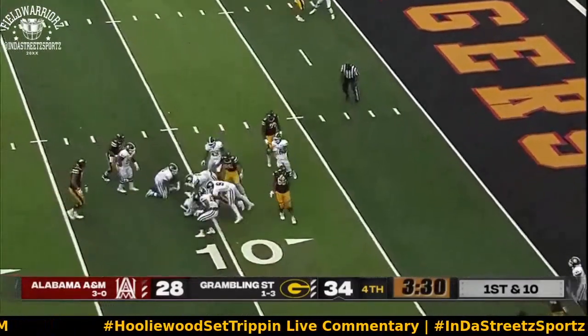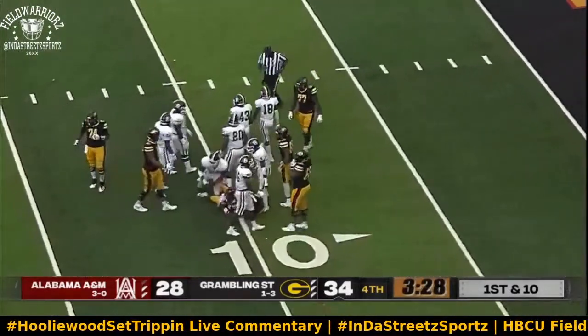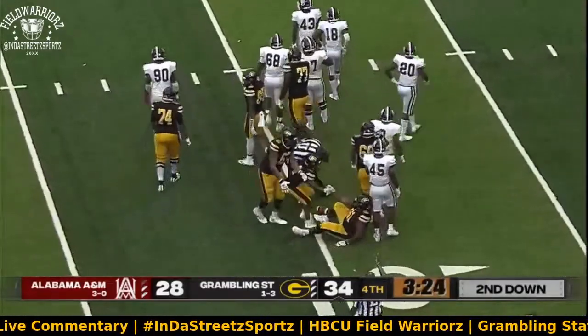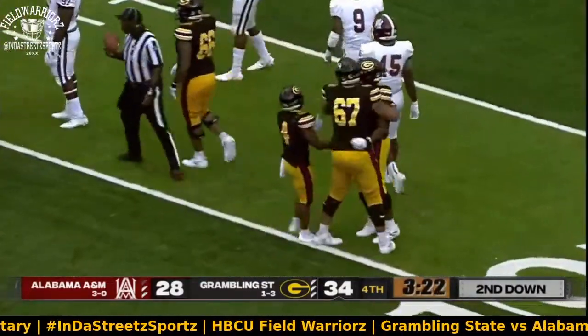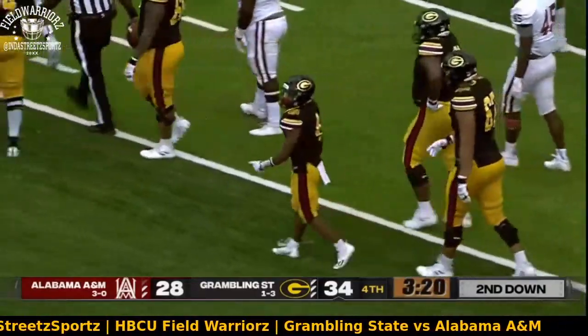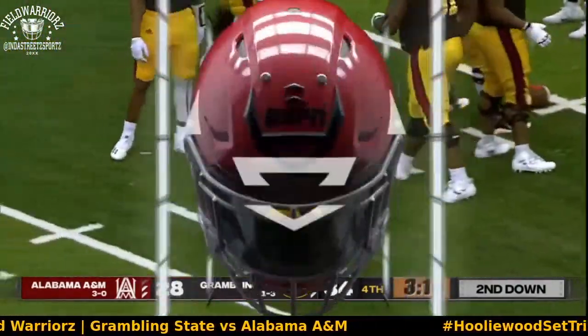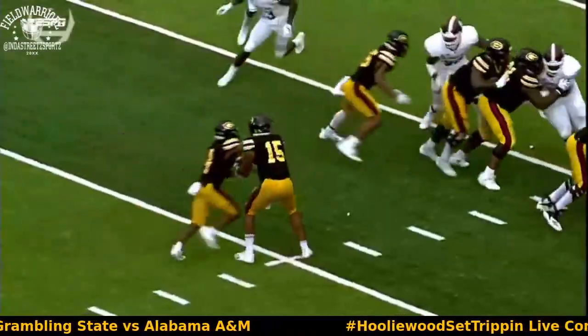Bowden hands inside to Bruton, and that time there are a lot of white jerseys around there to make the stop, including Dravion Carter, number 90. A team tackling right there. I mean, they were all coming and they got there.